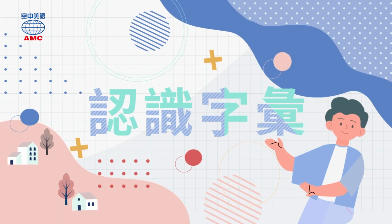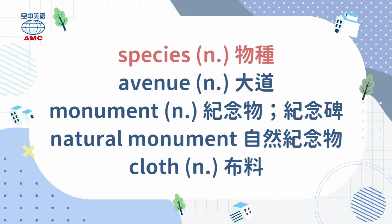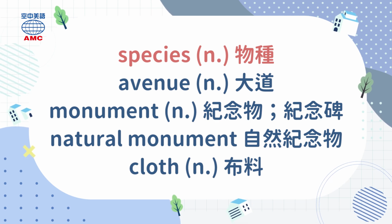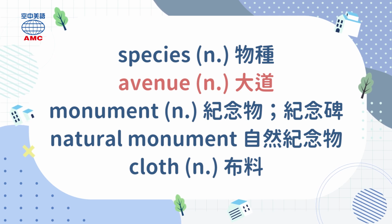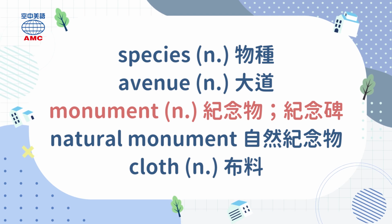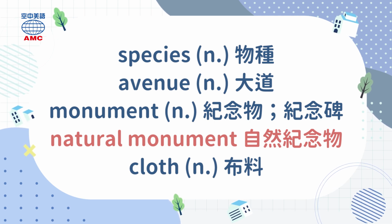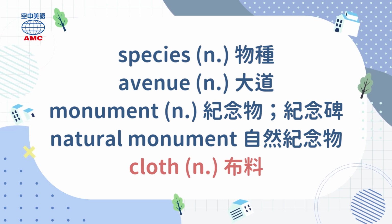认识字汇 Species. Avenue. Monument. Natural monument. Cloth.